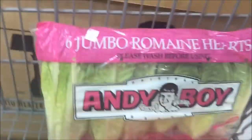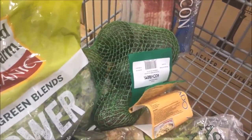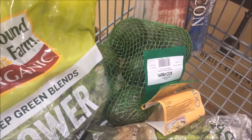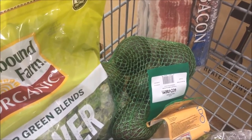So it's pretty standard, a lot of this stuff. You've got your veggies, your lettuce, some power greens over here, some broccoli, some asparagus, avocado. A warning on the avocado: it's usually not even close to being ripe. It takes about 3 days for your Costco avocado to actually be ripe enough to eat, so plan ahead.